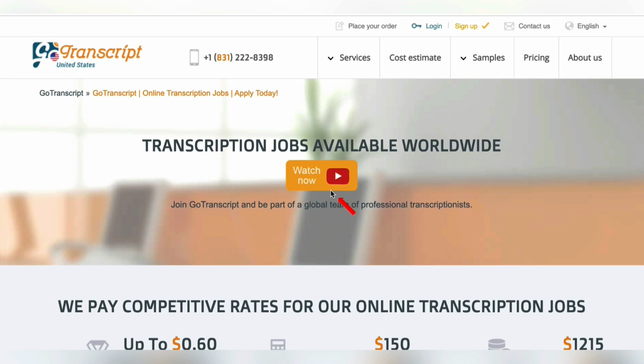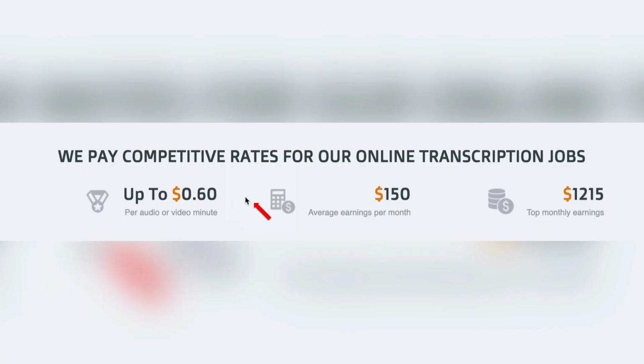So essentially, you would receive an audio tape or a video that they want transcribed into text format. But remember that NCH Software does support voice to text transcriptions. Now, the average pay rate is around 60 cents per audio or video minute, meaning every minute of video or audio that you transcribe into text, you get paid 60 cents.